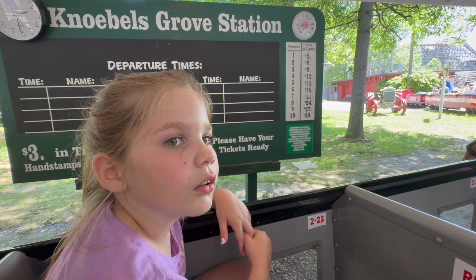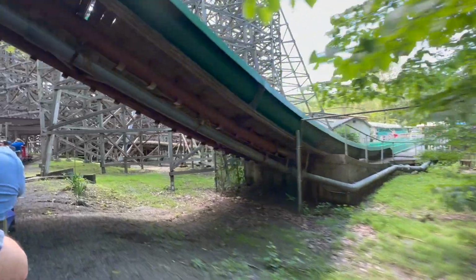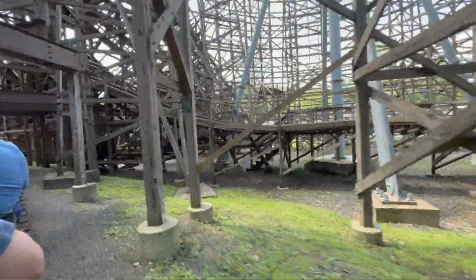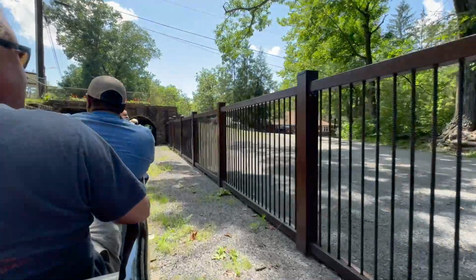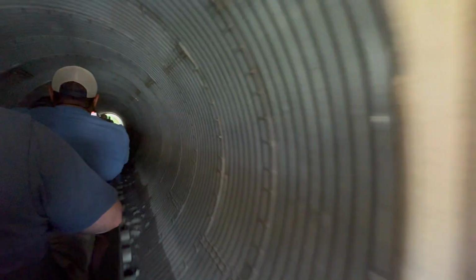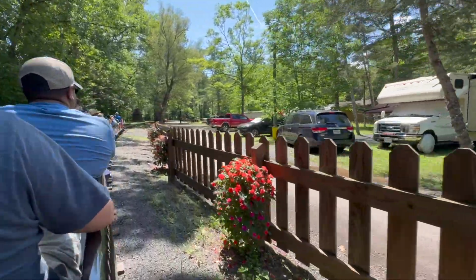Do you like the train ride? Yes, we like the train ride. Here we go. We're going under the twister. We're under the twister, going through the twister. We're coming up on the tunnel. Everybody screams through the tunnel. Here we go. We made it. That's scary.